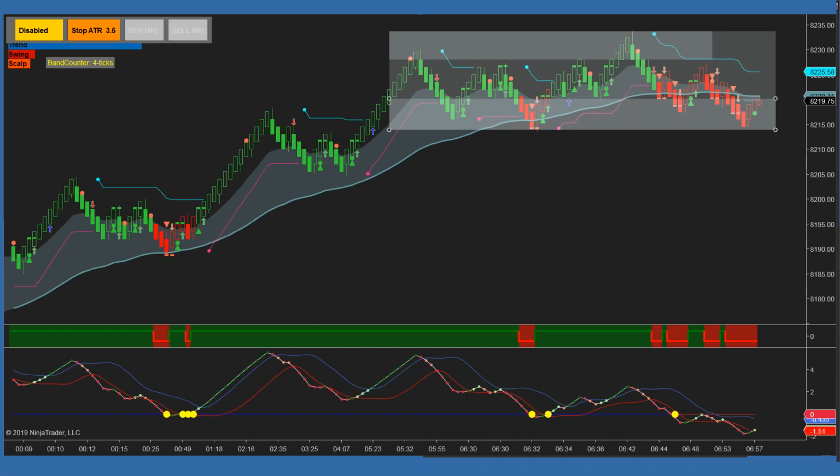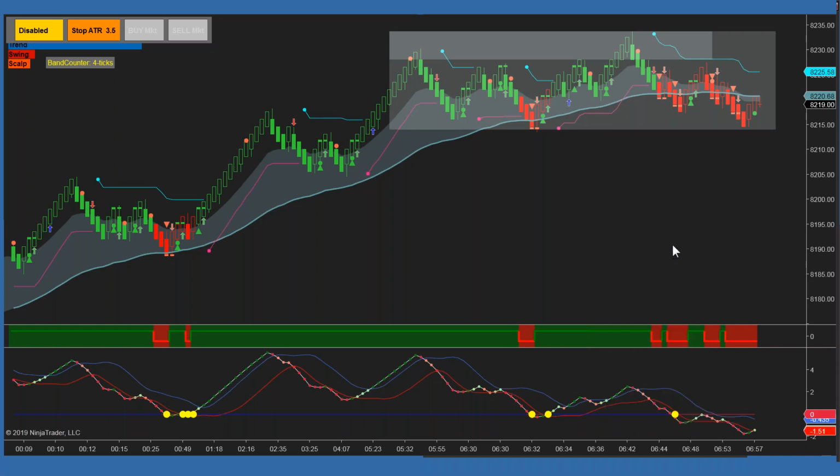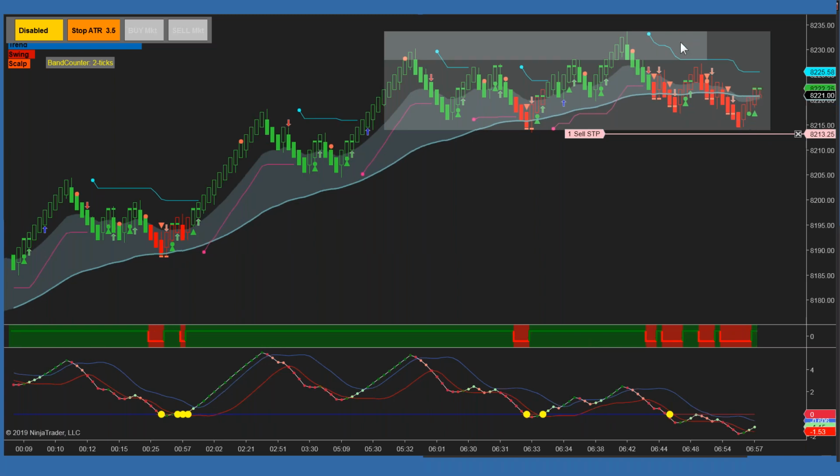All right. So even though we didn't break out, it's essentially the same thing. The sellers have attempted to move the market lower. The buyers are saying, oh, no, you don't. And now we'll see whether the sellers can come back and move the market down again.